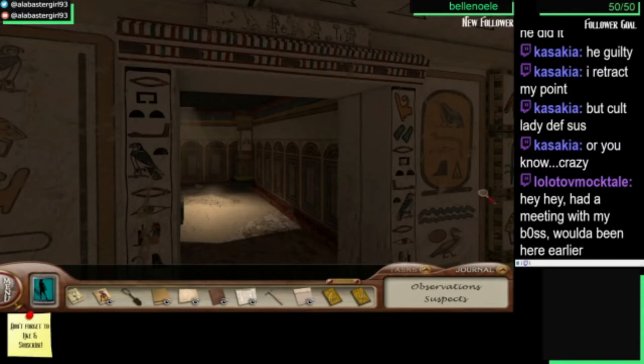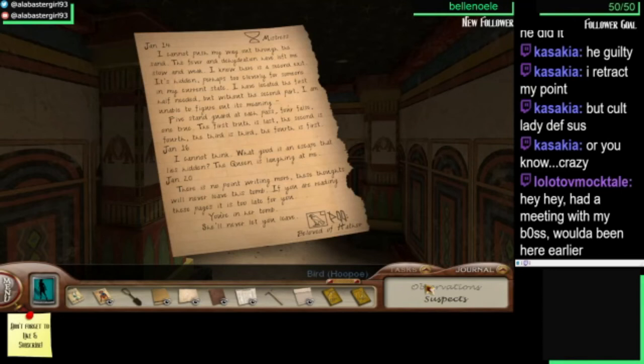That was a thing. Oh hey, there's something there. Okay, so apparently Abdullah just kicked Lily off the transport and is very mad at her. And we just found an entire thing. Hey Lolotov, nice to have you here.